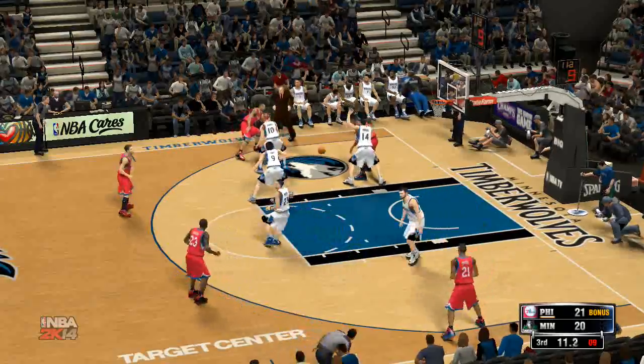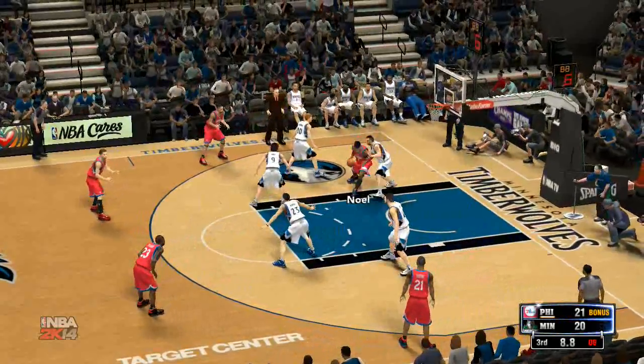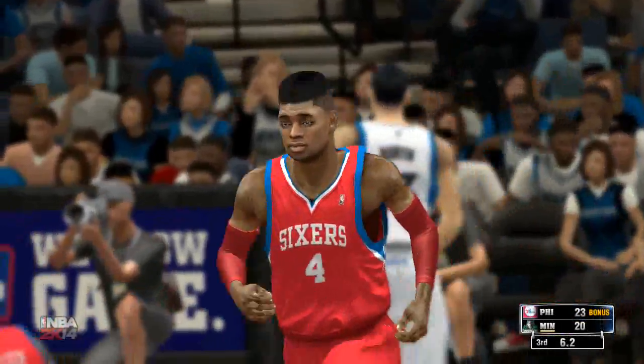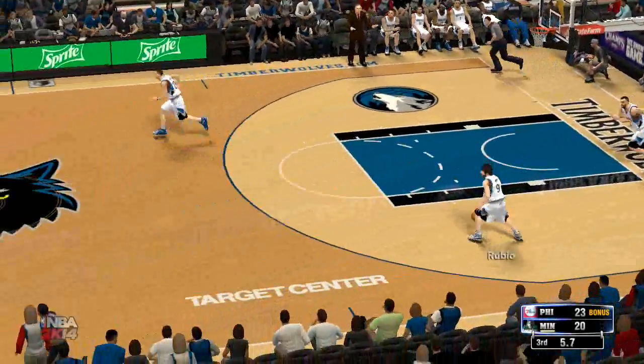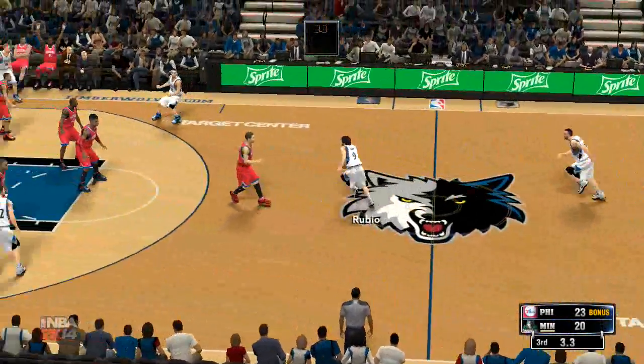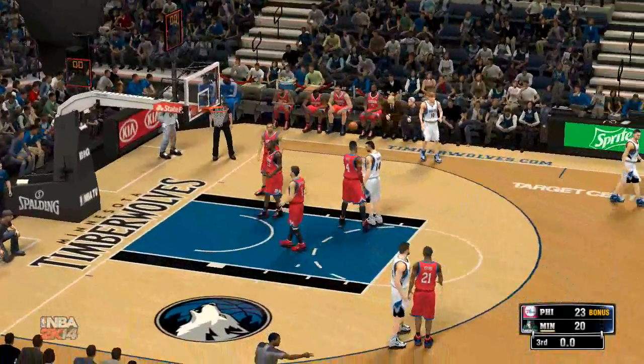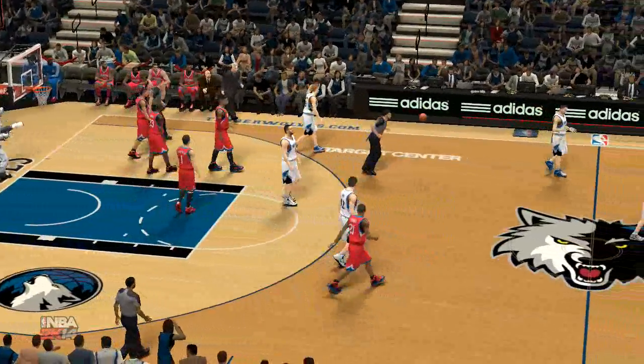2 seconds separating the shot clock and game time. 6 on the shot clock. Noel, a special move before the shot. Noel's got 5 points in the quarter. You got to love the big bucket in the paint in this sort of grinded-out physical game. Yeah, that was your game, Clark. Pound it inside and take the ball right.